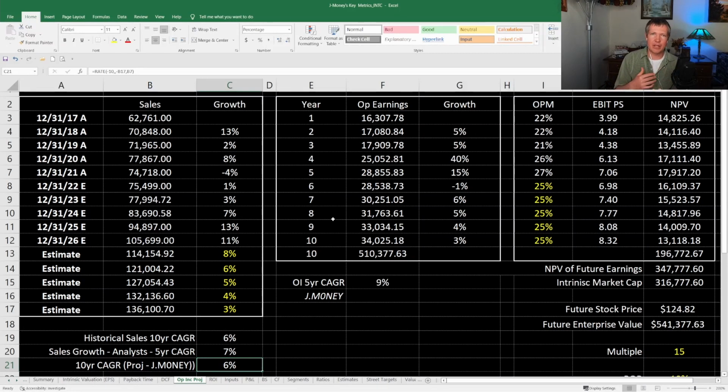It's kind of dipped here recently, but I do think they can get back somewhat to there or close to that. Again, I'm being conservative. So these first five are straight off analysts: 22% operating margins in 2022, then 22% in 2023, then 21%, 26, 27. Then I'm saying 25% five years after that.